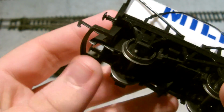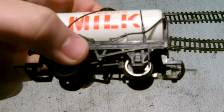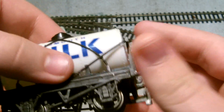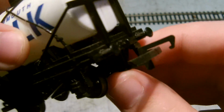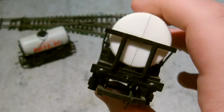I did not put the metal wheels on, by the way. It already came like that, because when they first made them around in the 90s, they had plastic wheels. Then later in the 2000s they brought them out again, but gave them metal wheels, as you can see. You have to excuse the coupling there, that has been damaged slightly, but it's still useful, and when it's coupled to a train it's not really noticeable.